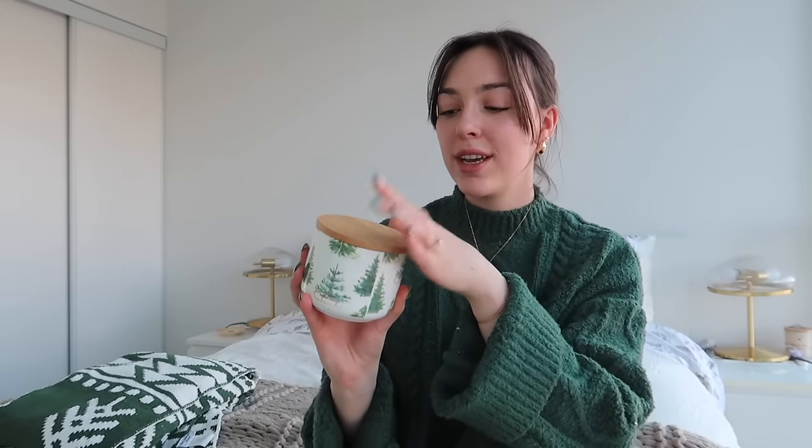The next thing that I got is this little Christmas jar. It's just got Christmas trees and sleighs on it, and I thought it would be really cute to put hot chocolate in. This is from HomeSense. I also saw a slightly taller one that I could have got to put like candy canes or stuff that I might end up picking up, but this was really cute.